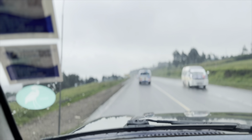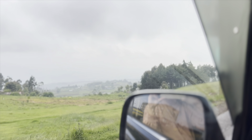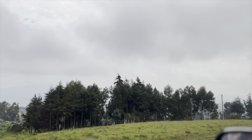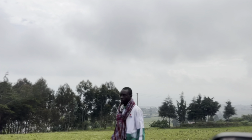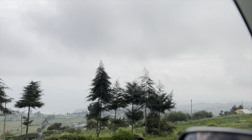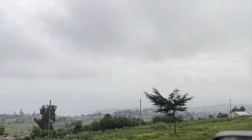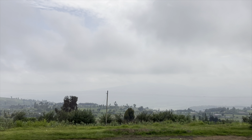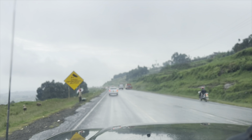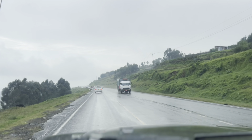It's not the longest journey. But my, is it beautiful in some areas. Did not expect this rain, that's for sure. It's just a drizzle though, but could get serious. Good thing we have some Bosch wipers that are doing the job.